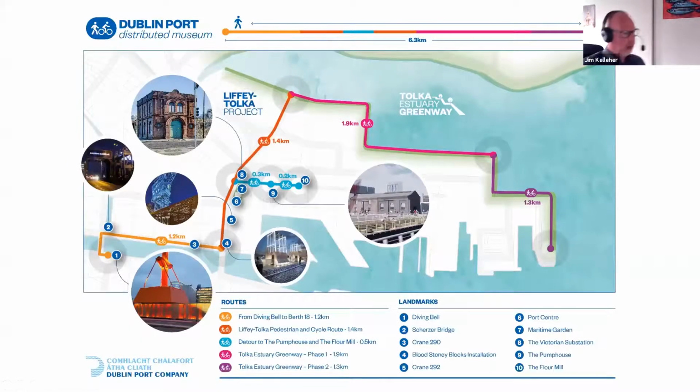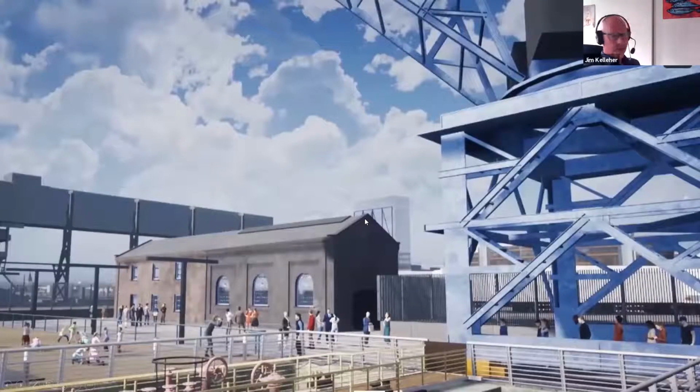The future, and I know Eamonn touched on this last week, but I thought I'd put it up again, given its relevance to the distributed museum and the starting point of it, which is our diving bell on Sir John Rogerson's Quay. Some of the future projects Lara and myself are involved in is really the Liffey Tolka, which is a 1.4 public realm cycleway and walkway between the Liffey and the Tolka, and then our heritage area, which will be opening at the Graving Docks later on in the summertime, which I have a picture of here.